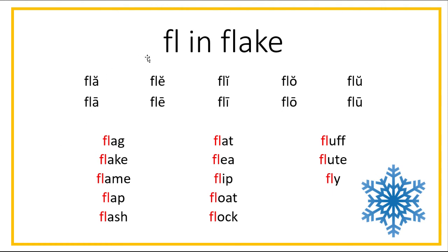Full in flake, FL. FL says full in flake. We have fla, fleh, flaw, fluh. Flay, flee, fly, flow, flew. We also have this word. We're going to circle the special sound and mark the vowel. Flag. There's two vowels. First one's long, second one's silent. Flake.